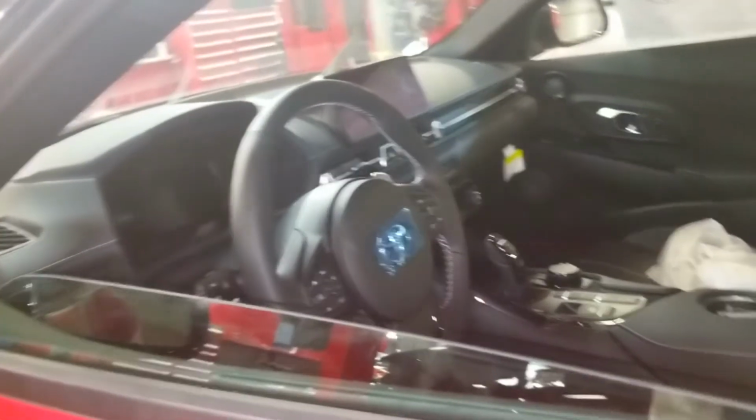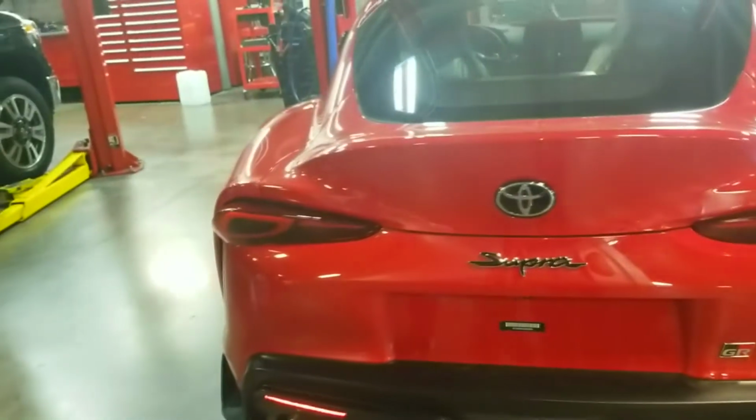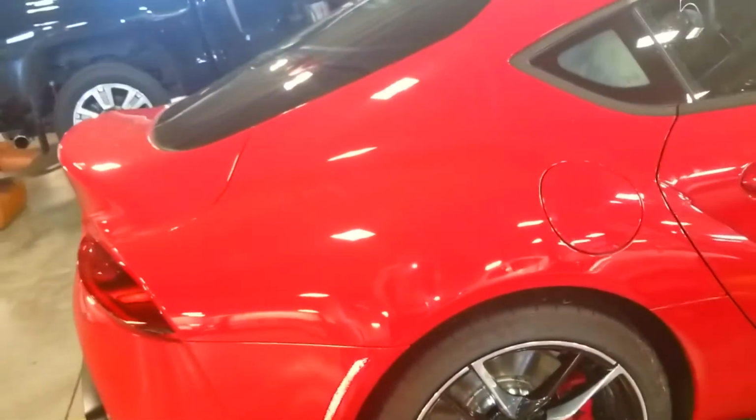The dash doesn't wrap around like the MK4. I don't know. Guys, I hate to say it, but I don't think this is really a Supra. We got the fake vents right here. I like the taillights, how they go out. And they said this was one of the hardest parts to create. I don't think this is a Supra. It says Supra, but we know it's a BMW. It's a BMW C4. Am I not right? Hold on, I'm gonna see what it smells like. Does it smell like a Toyota?